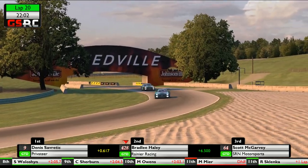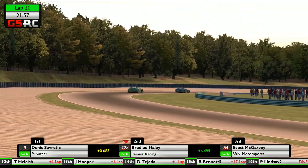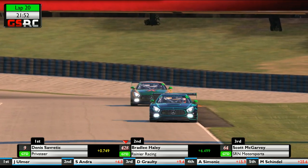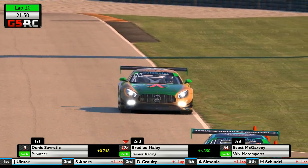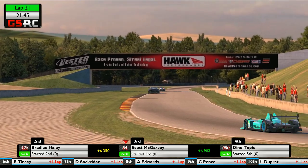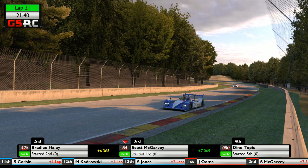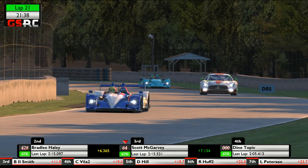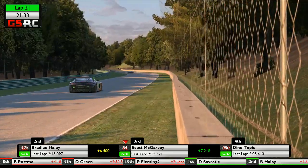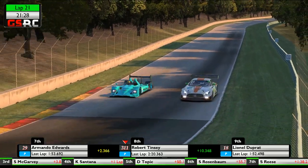Yeah, that's about all he can do here at this point, and that gap immediately goes back to about what it was right before the pit stops. But man, I tell you what, the big loser in those pit stops is Scott McGarvey, who has now found himself about 6 seconds behind these guys. So big loser there. He's still in contention for the podium in class, but kind of taking himself out of contention for the win here. An update for Tinsey fans. You can see he's come back out on track behind Scott McGarvey there, but he's running in 8th place.